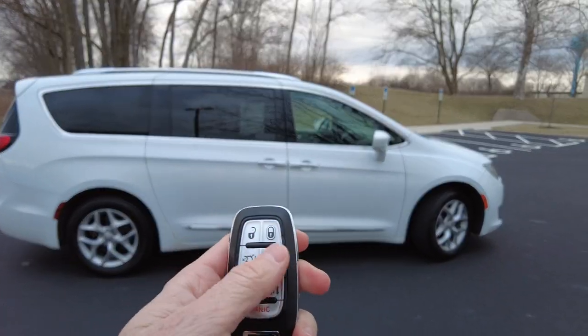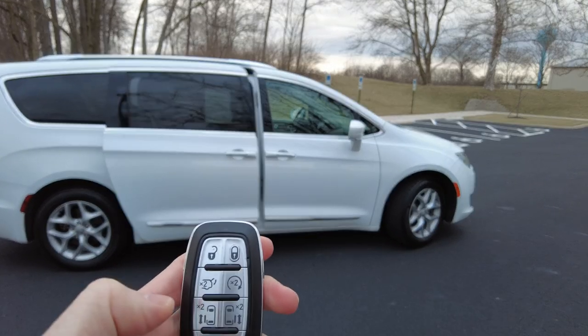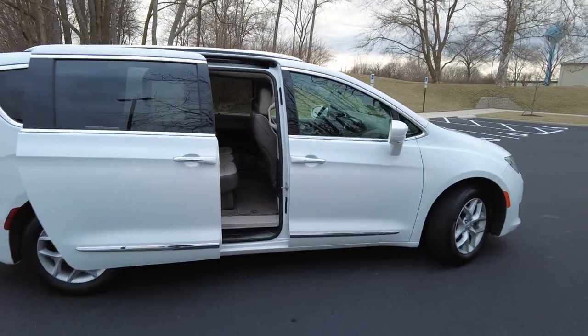This does have keyless entry with lock unlock. Also it has power liftgate control, power door control, and remote start, as well as panic. So a lot going on there.